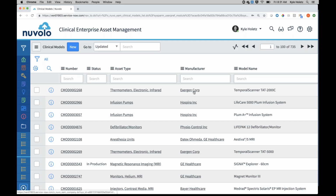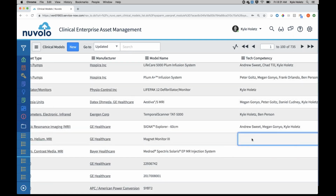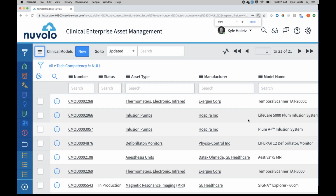All right. So what I pulled up here now is just our list view of clinical models, right? So if I scroll over, what you're going to notice is my tech competency list. So I'm just going to filter out all of my empty values here so we see all the competent models. Yeah, I can see the back.